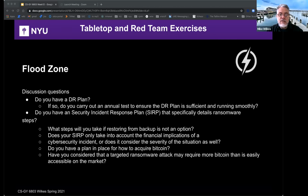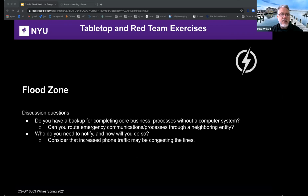Let's see. Does it consider the severity of the situation in the policy as well? Do you have a plan and a place to acquire, like I said, the Bitcoin needed with a Bitcoin tumbler? And have you considered that a targeted ransomware attack may also require more Bitcoin than is easily accessible on the market for you at the moment? Well, I think Bitcoin and multiple cryptocurrencies are flying high at the moment, so I don't think that's too much of an issue at the moment. All right, so flood zone.